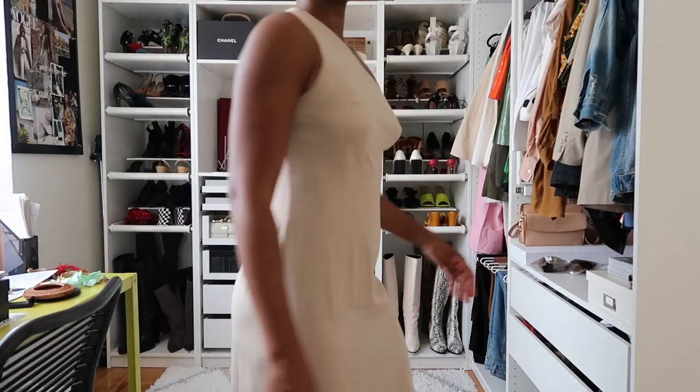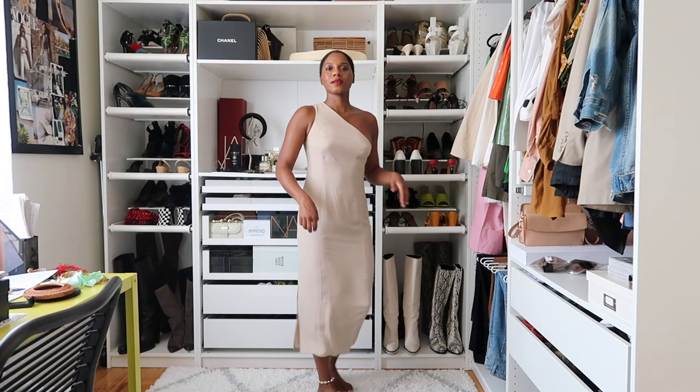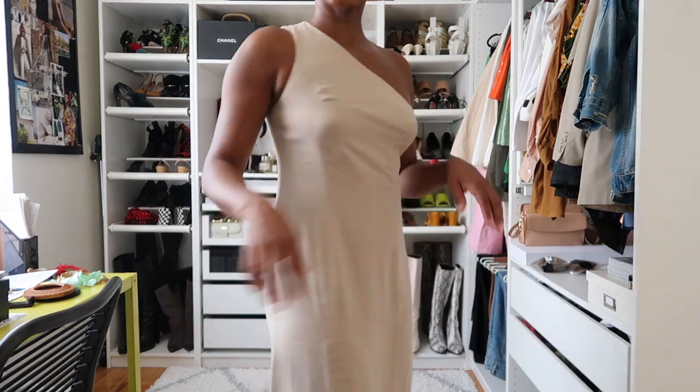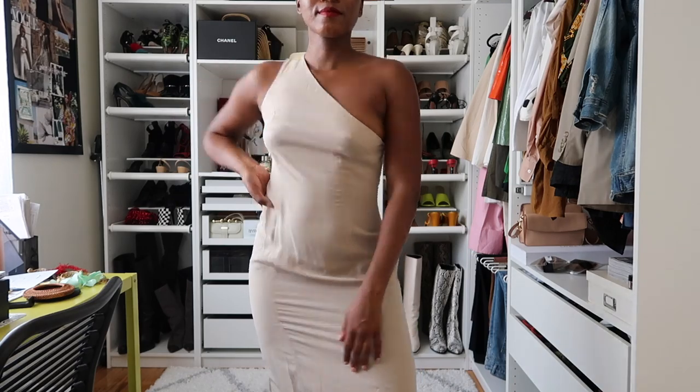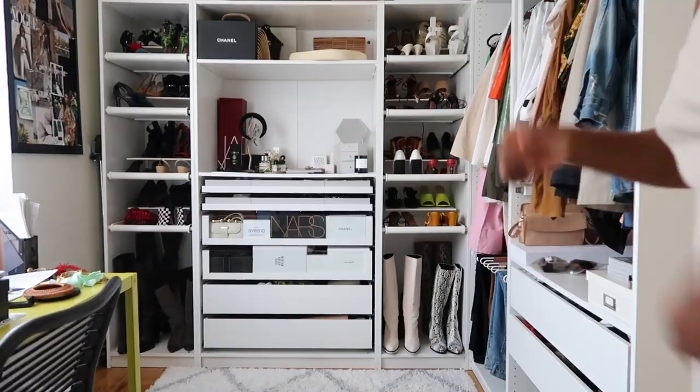And last but not least, I think I showed this dress to you all already as well. This ASOS one shoulder maxi dress with slits on both sides. It's just super classic and chic. I think this will be a beautiful look for the beach or just hanging out, maybe getting a nice dinner. Something where I'm just relaxing and maybe creating some content and not necessarily to party in.